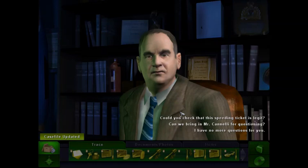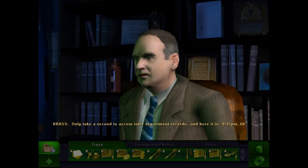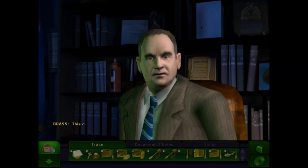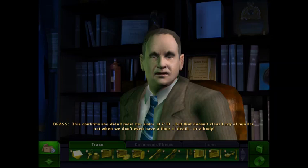It'll only take a second to access interdepartment records, and here it is. 8:12 p.m., 60 miles per hour in a residential zone. She was in one hell of a hurry to get someplace. This confirms she didn't meet her sister at 7:30. But that doesn't clear Lucy of murder. Not when we don't even have a time of death or a body.